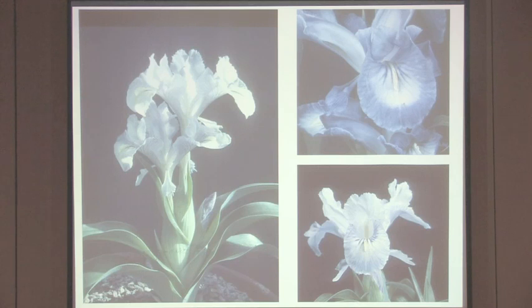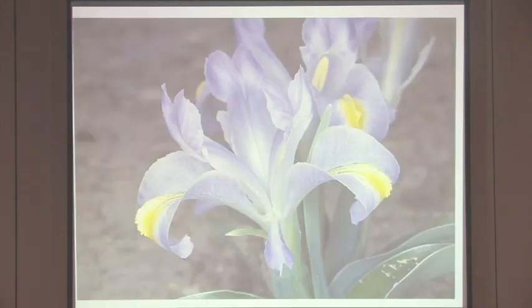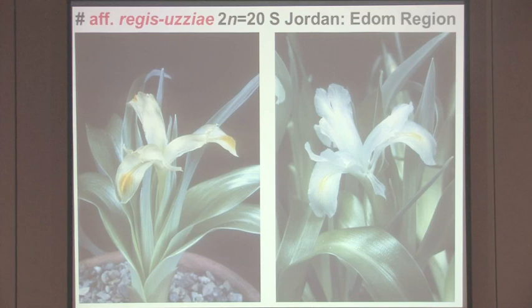There it is, always in the blue range. And Regis Uzziah, named after King Uzziah, from the central Negev, who reigned that part of Israel centuries ago. Blue color range, and then related to it is aff. Regis Uzziah from southern Jordan, mostly the Edom and Moab region. Again, a different chromosome count to Regis Uzziah in the narrow sense, so they're separate species.